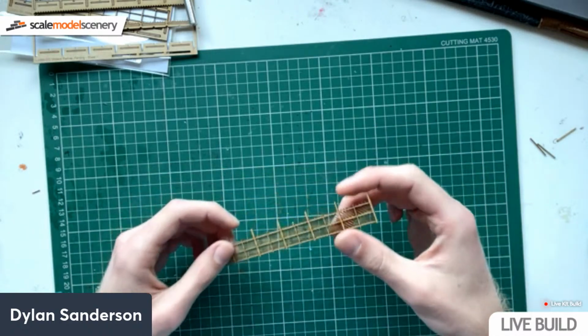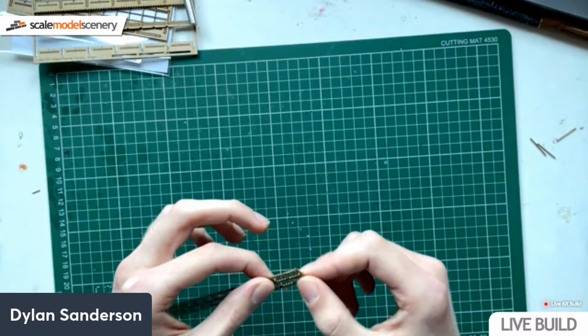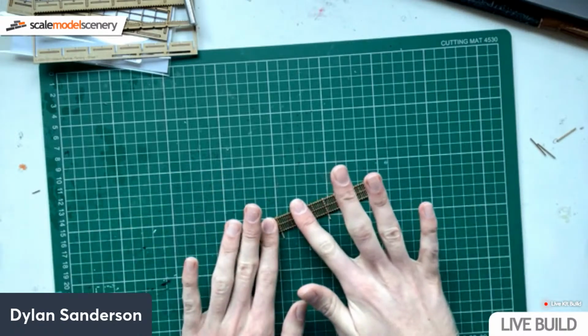And then just make sure that we've got it aligned to how we want it. And once we have, just press it down.